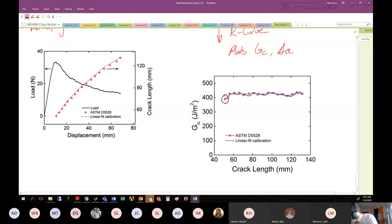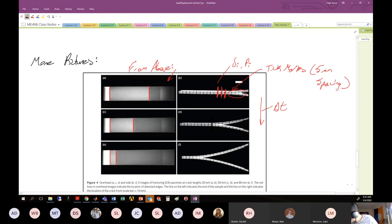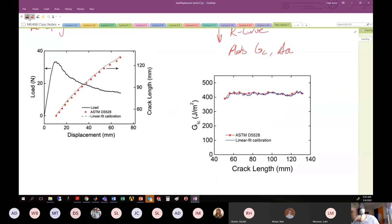Right. So again, here was our initial crack length of 50 millimeters. And then you see these individual red dots corresponding to the tick marks that are out on the side of the sample. Each one of these individual tick marks corresponds to each one of these individual data points that you see here in the red. Right. So each one of those tick marks allows us to calculate a discrete value of G1C. And we can plot that as a function of the crack length as it advances. That's what we've got down here on the x-axis. This creates for us this R curve, which I talked about last time. It's plotting GC as a function of delta A.